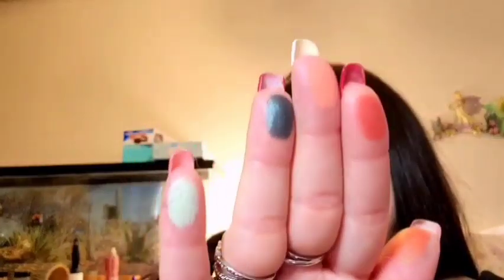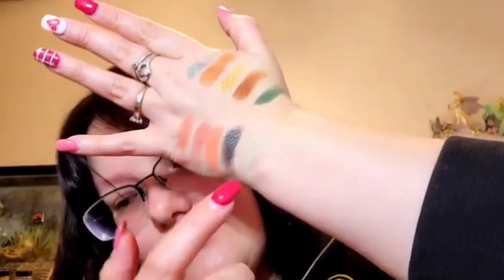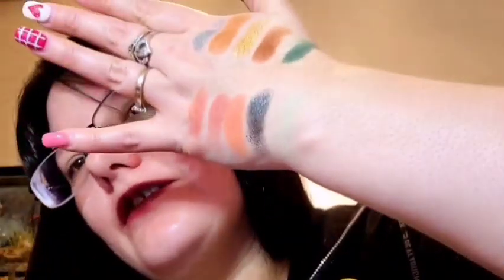So, second row. Okay. There's the second row. That one's not super pigmented, this one here, but it looks like it will build. So pretty. And then, sorry guys, my eye itches. Now, we're going to go into our last row, which might be my favorite on this palette, actually.